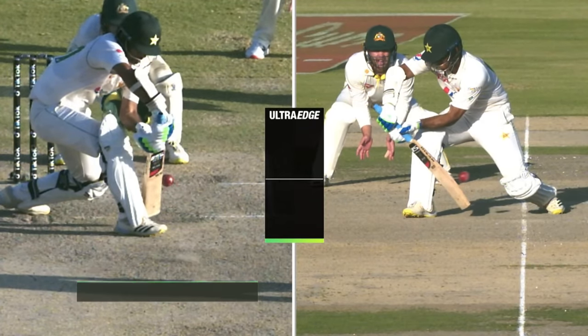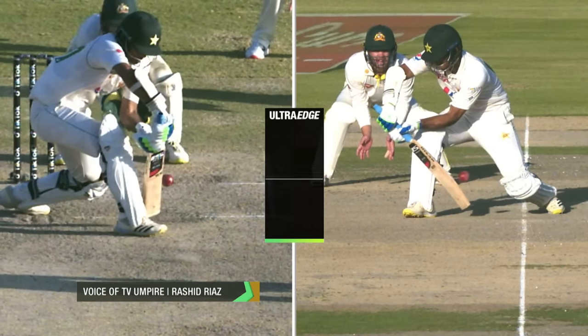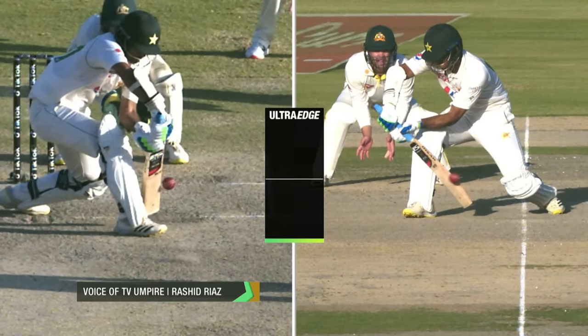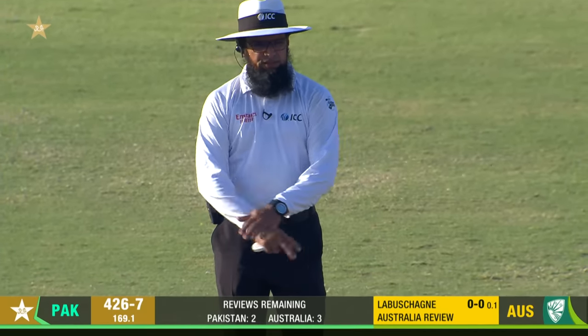Keep rolling, flat line, flat line. Roll it back one more time. And now roll forward. I can see daylight between bat and ball, and also a flat line when the ball is next to the bat. Satisfied, no bat involved. You can move on to Aleem. Take Aleem on screen, please. Aleem, you can stay with your original decision, not out.